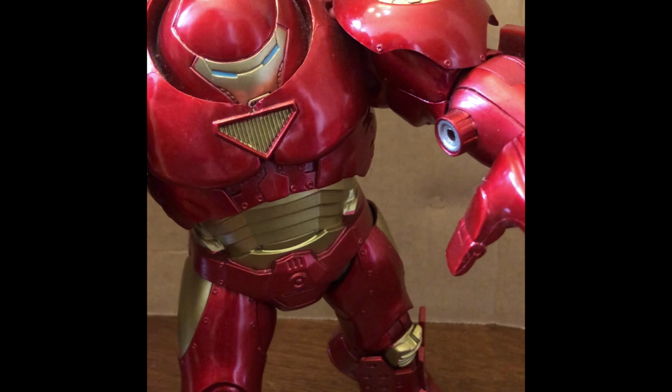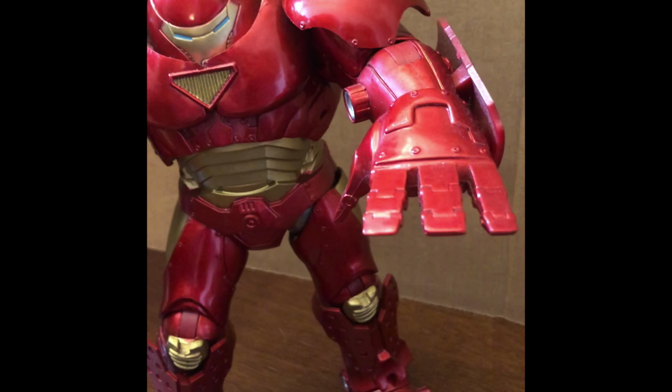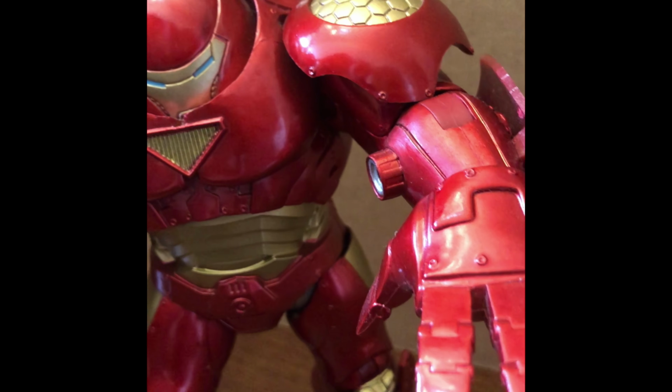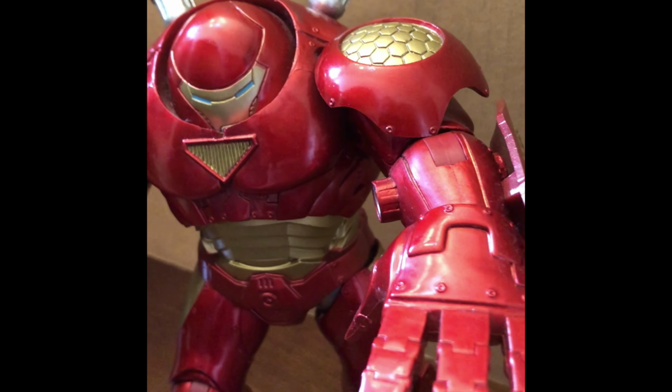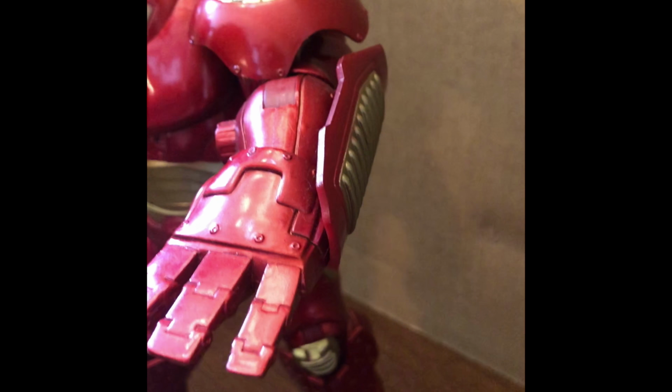What I did like about what they did with this Hulkbuster is it has a little bit more of the metallic red and more of a metallic gold. Definitely like the blue in the eyes, so you can know that the actual Hulkbuster is actually turned on and ready to go.